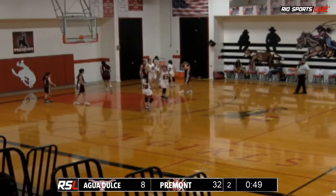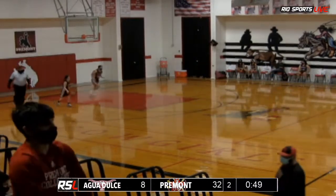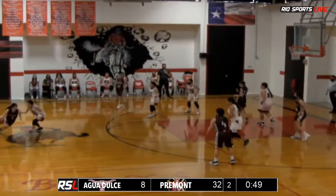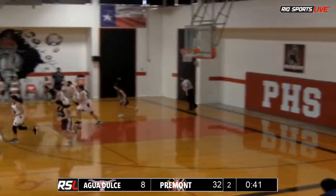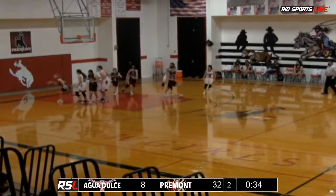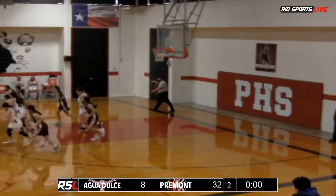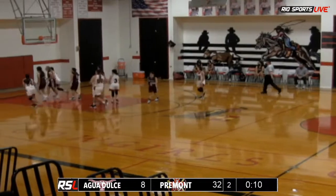That three ball shot off the side of the rim and no good. Stops, pops, no good. Gantu. Approaching 20 seconds now. Lamas pulls a three, that's no good.